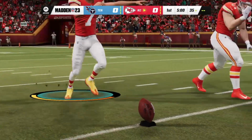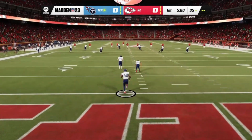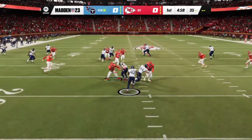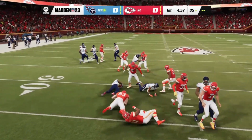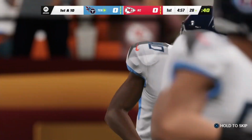The kicker, Harrison Butker, ready to get this one started. And we are underway from Arrowhead. Coming out of the end zone, here's Dontrell Hilliard, and able to take it past the 25 and up to the 28-yard line.